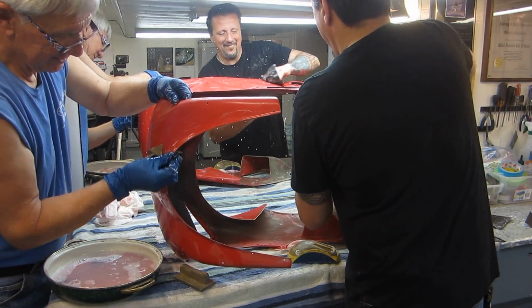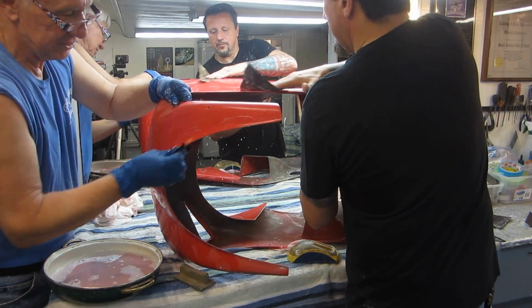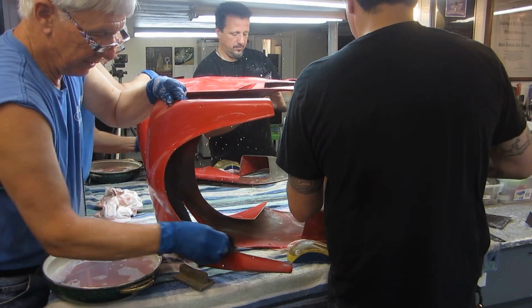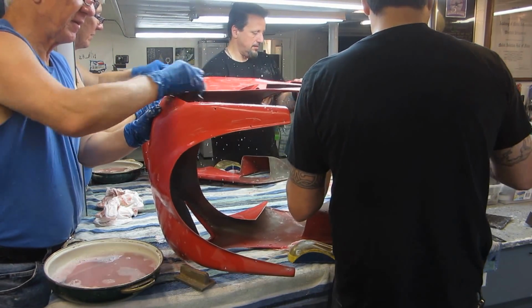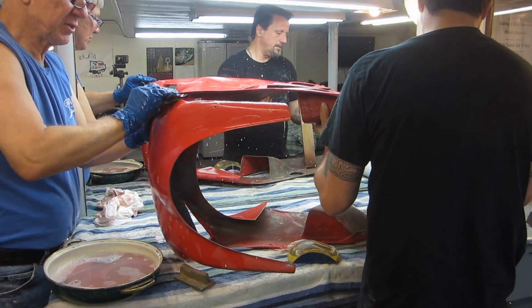Now, this is coming out nice. Now, most important thing, too, radius all these edges, because from this point on, you don't want to have that edge peel up. Remember, we're painting old stuff here. This is not all nice and shiny new stuff.